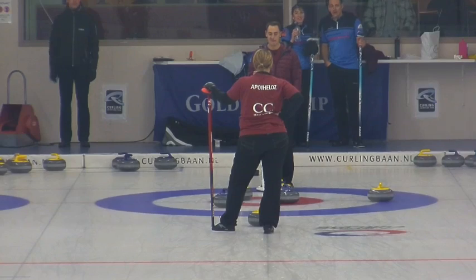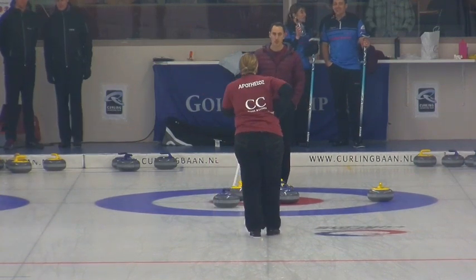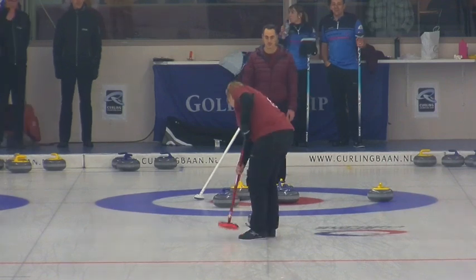You can see a little bit of a sneer on the Swiss face there. Okay, now what? A shot ago, they were looking in a pretty good position, but it turns around really fast in this game. You get rocks in that 4-foot zone. You can only fit so many.